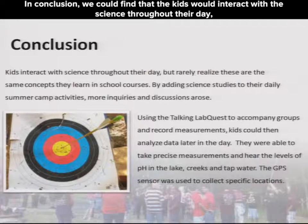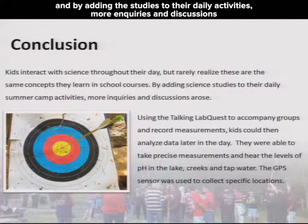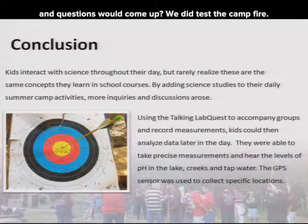Okay, in conclusion, we could find that the kids would interact with the science throughout their day, but rarely did they actually realize that these were the same concepts that they were learning in their school courses. And by adding the studies to their daily activities, more inquiries and discussions and questions would come up.